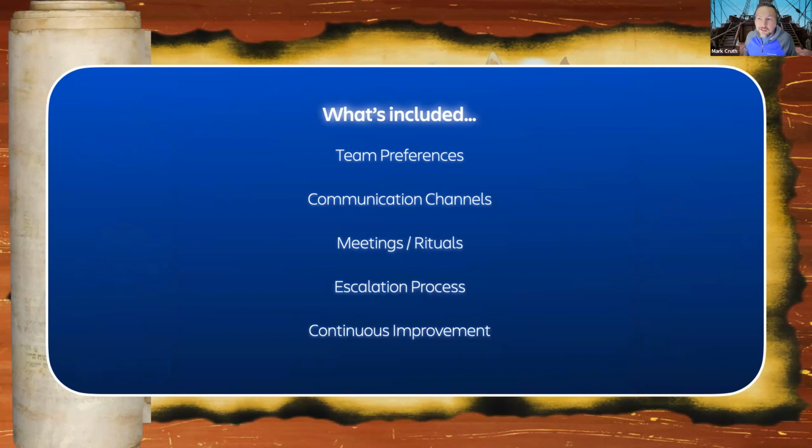But then it starts getting into team preferences. How do we use our communication channels? Do we use Slack or Teams a certain way? Do we use email? What kind of meetings or rituals do we have, and why do we have them? This way we don't let meetings get out of control. Same with things like how do we escalate issues? And then ultimately, like I said, how do we improve as a team?